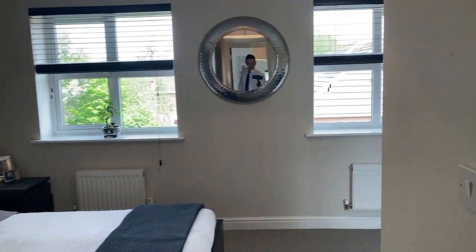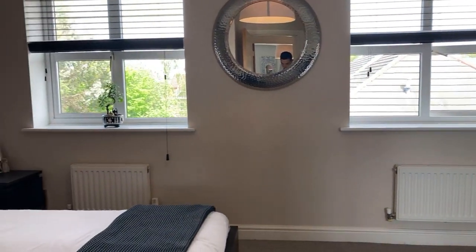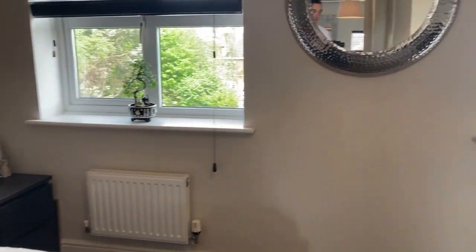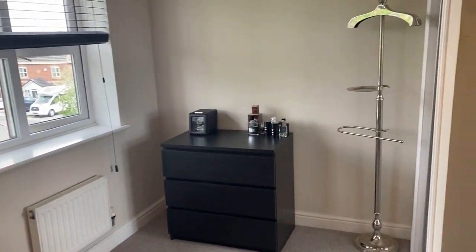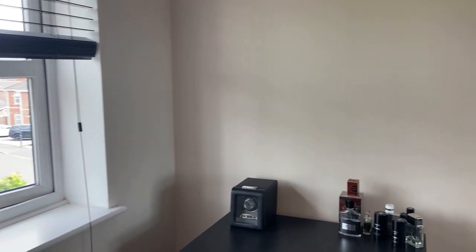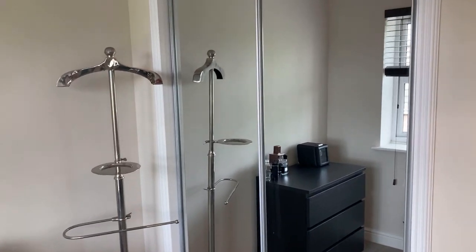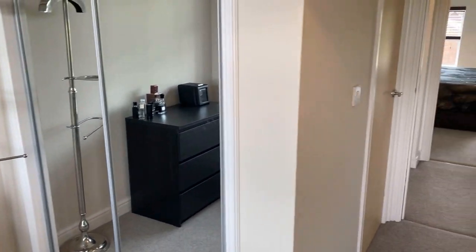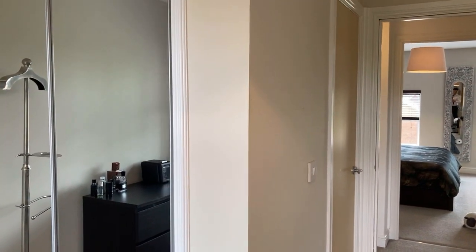Up to the top floor. Let's have a look in bedroom 2 first of all. So it's a really good sized double. Again here, lots of space at the back here, so extra storage. If you wish, we have actually got built-in wardrobes here, and also a further cupboard. It's actually an airing cupboard at the back here, but again it's more storage there.